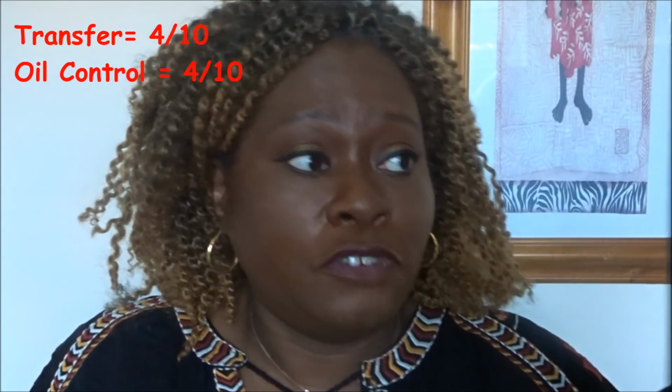Performance, right, so performance, does it fade? No, there is no fading whatsoever. It's kept its integrity all over my face. It's been really good on performance. Hasn't faded at all. It's really good. No melting, no separation. And now that I've blotted, you can see that the finish is still very flawless.